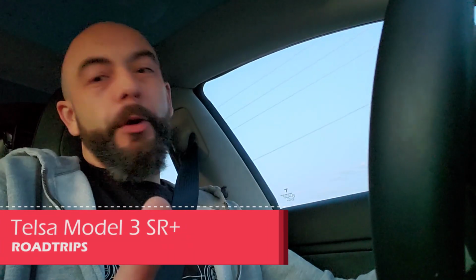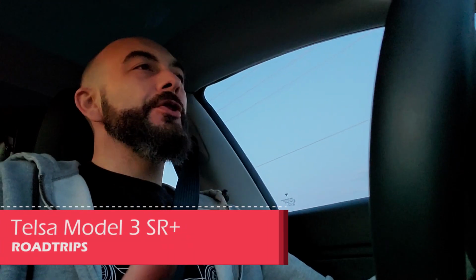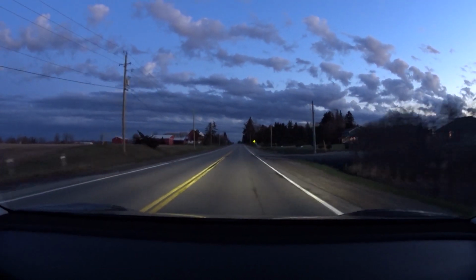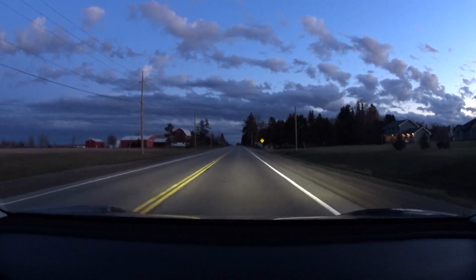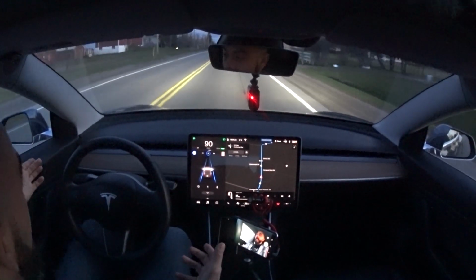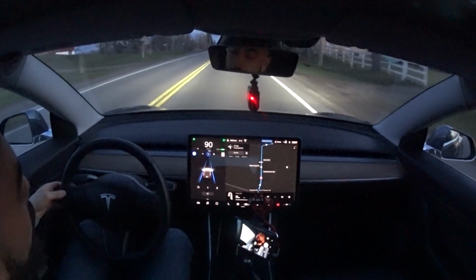So road trips are a little bit different in a Tesla Model 3, and within my first 6 months of ownership is basically when I put 25,000 kilometers on this vehicle. And I did that because I had a job where I was traveling basically across Canada. So I would often travel from Ontario to Montreal, and that's a pretty big road trip. And when you're doing road trips like that in a Tesla, things are a little bit different.